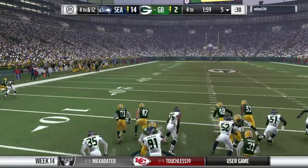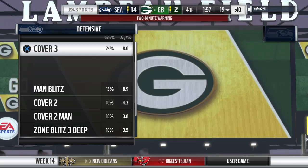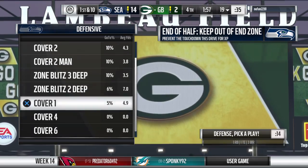And he's able to get it out of there. This is a pretty good kick. And this is going to be ruled out, I think, just inside the 20. Yes, it will. Side judge calls it at the 19-yard line.